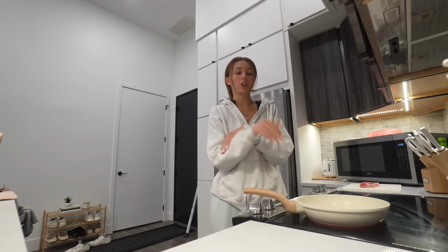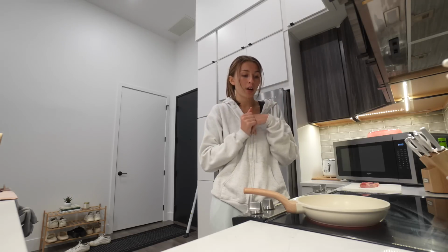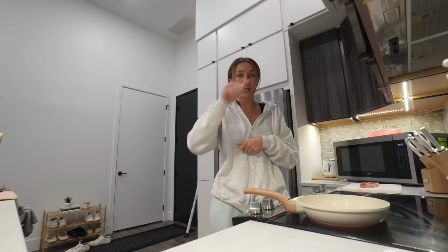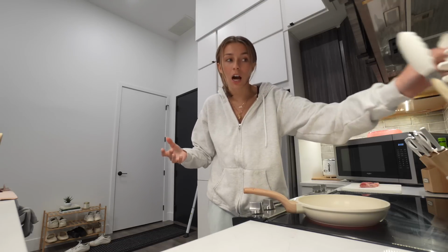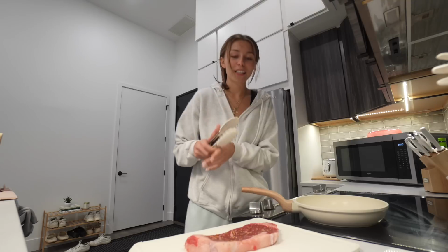You're gonna wait until your oil is like really hot. You can do like the water test. I don't like doing that because oil starts splashing everywhere, but basically you just want your oil to be super hot. When you put your steak in, it should make a lot of noise. If it doesn't, your oil wasn't hot enough and you're not gonna get a nice little sear on the outside of your steak. I feel like it's pretty hot.